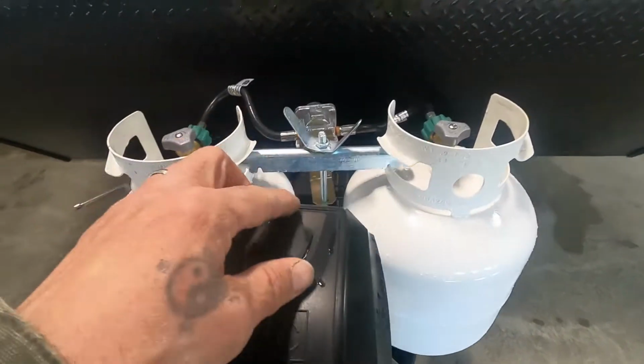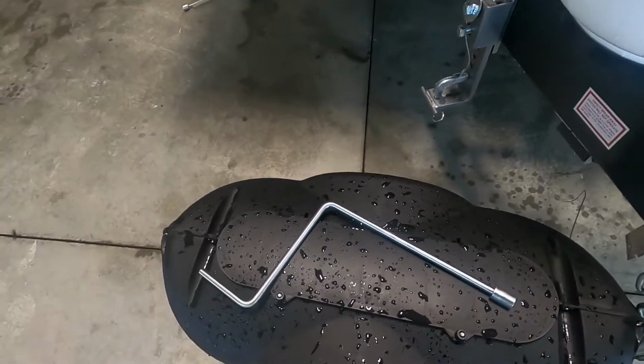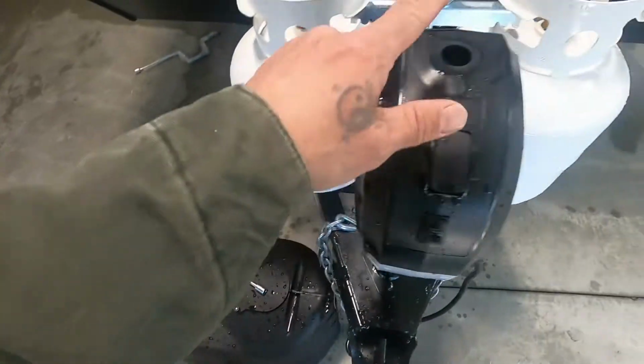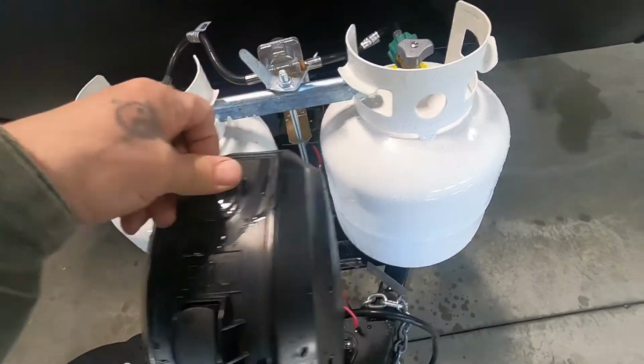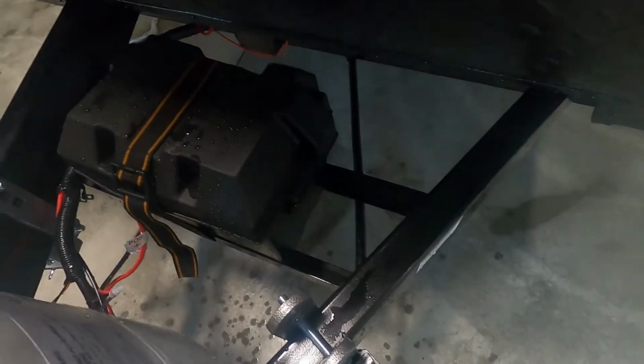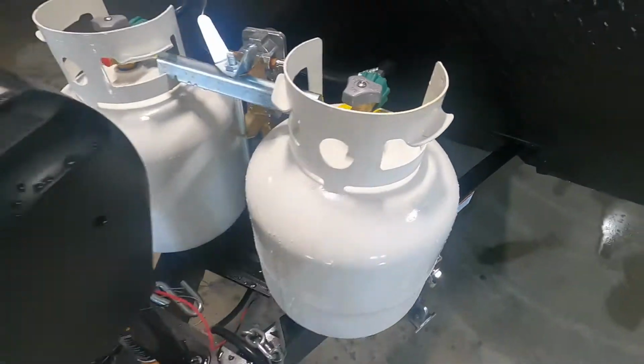Now, should you not have power underneath this tongue here, this rubber stopper, this handle, this little crank here will fit in there and hand crank this down. Should you lose power, speaking of power, check your battery post. Make sure them haven't wiggled loose over time, bouncing this thing down the road.